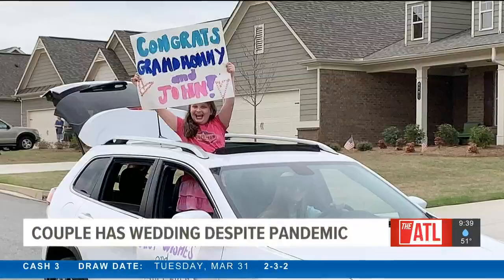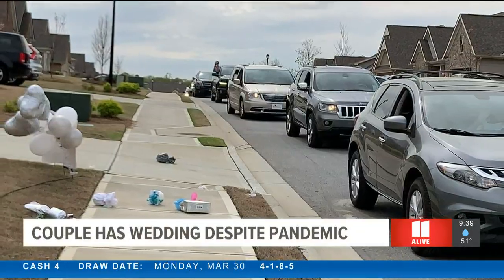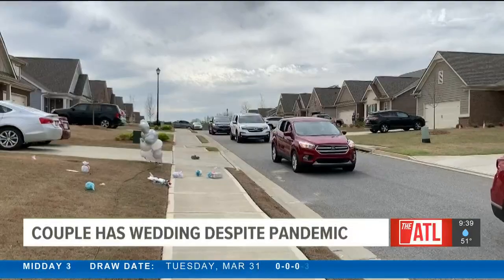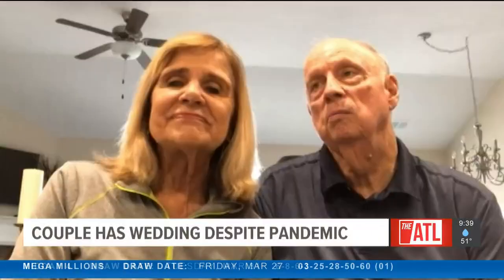On March 29th, Madeline and John had their wedding, and minutes later, they said, go out on the lawn, and here came the cars. 9-year-old holding the sign out saying, congratulations, Grandmommy and John. And then here comes all our Sunday school friends in their cars. They couldn't gather together, so the crowd gathered as the new rules dictate, feet apart, in their cars, honking horns. It just kept going and going, all this excitement.